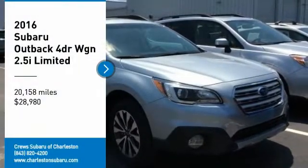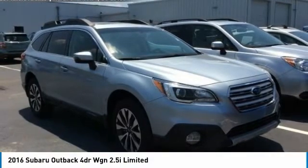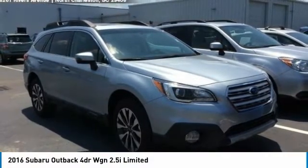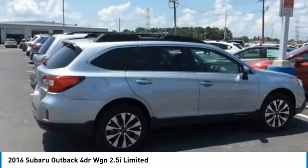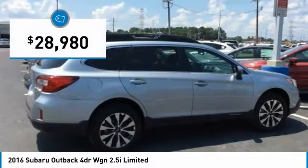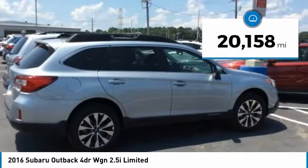Stop by and take a look at the 2016 Outback. Take the go-anywhere capability of all-wheel drive and plenty of room for cargo and companions, and you've got the Subaru Outback. Let the adventure begin, and it's priced below $30,000. This vehicle has less than 25,000 miles.